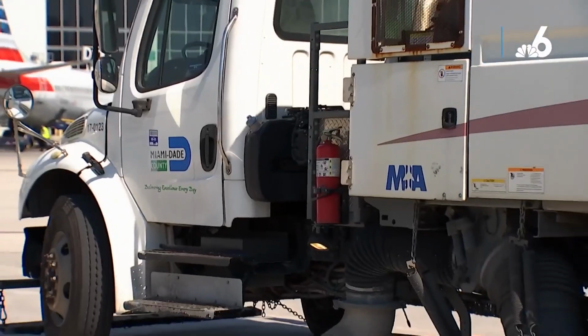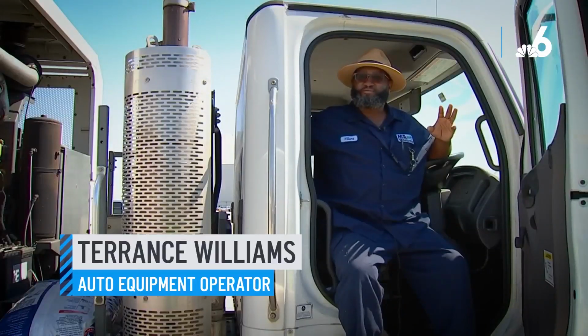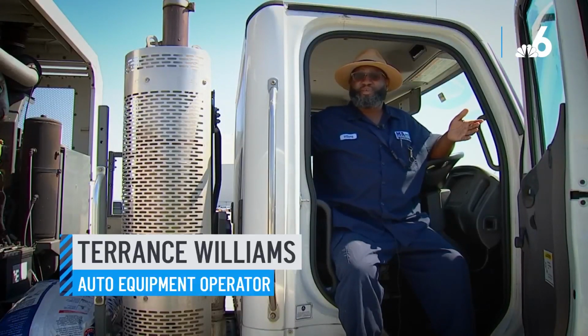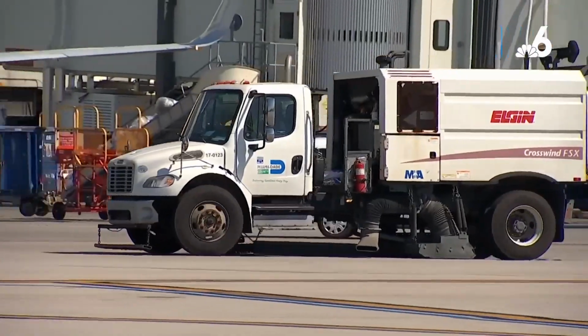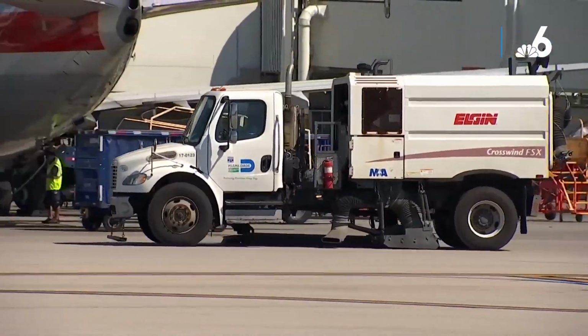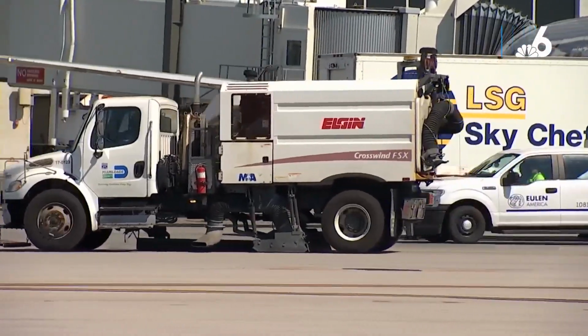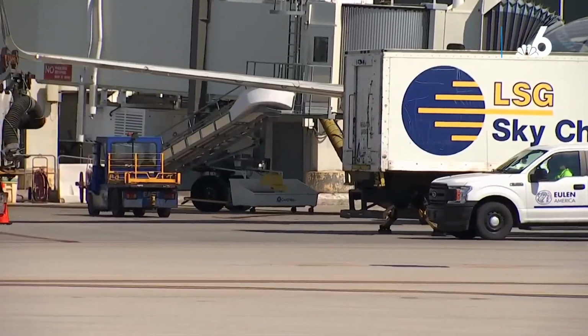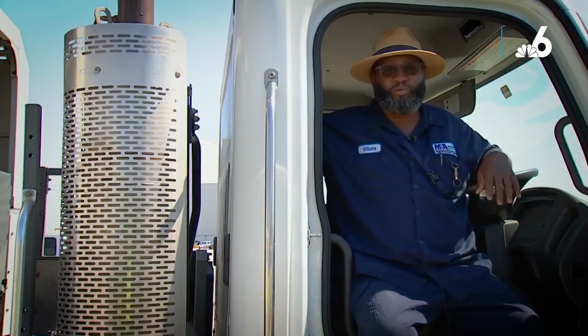And how does your team pick up the debris? Basically, this machine is just a big, wet, dry vac. It picks up any and everything. It has a blower in the back to where you set it at certain RPMs. You lower the pickup head, and whatever's on the ground, it sucks it up. It picks up almost everything, depends on the weight or whatever it is on the ground. If it's too heavy, then the machine won't pick it up.